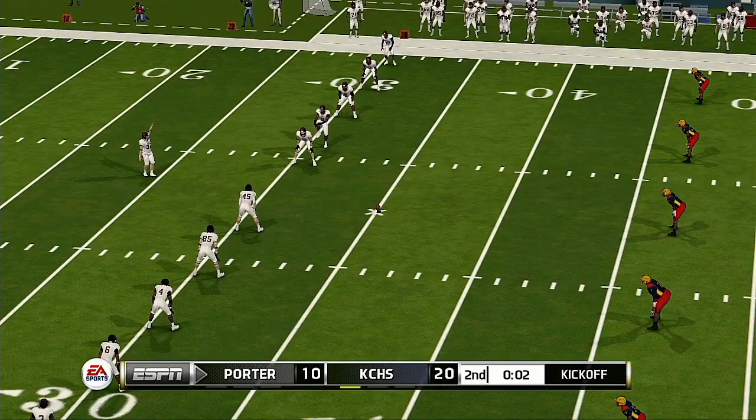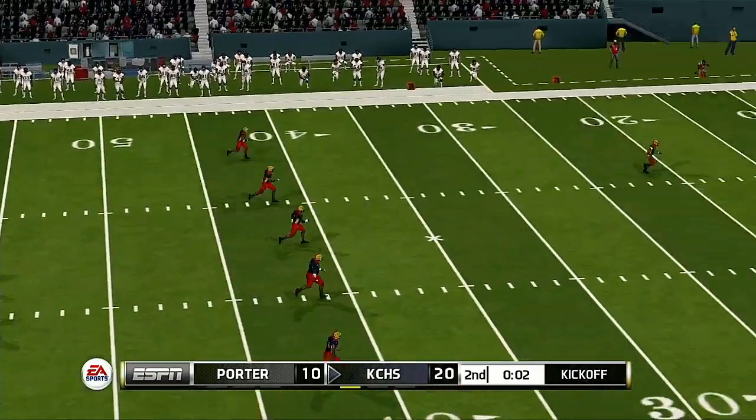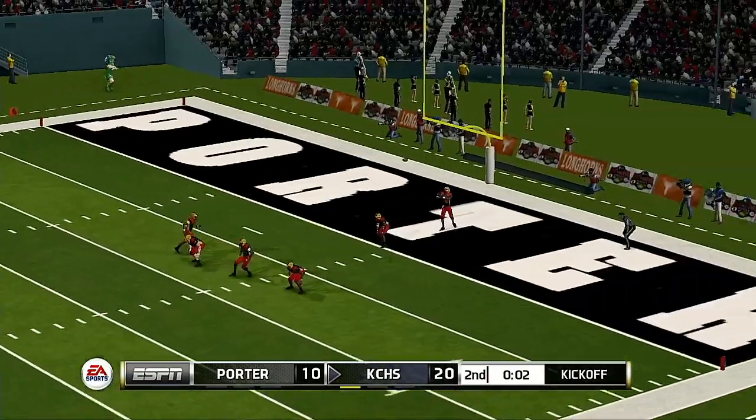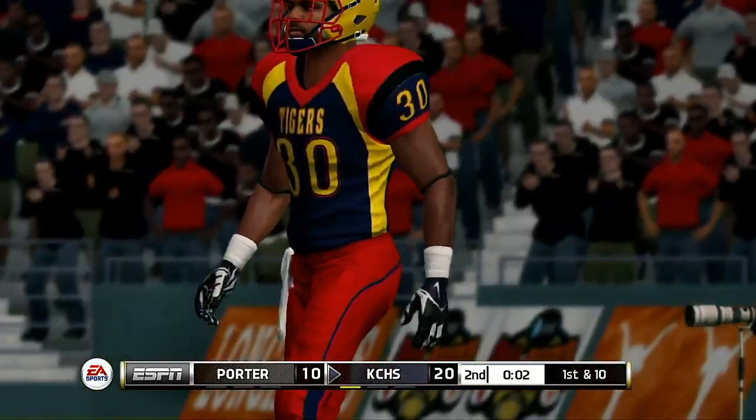And it's through the uprights. They're probably just going to squib this kick. I don't think they want to see the return man create lightning before halftime. He really got a hold of that kick. This one's going to be down in the end zone for a touchback.